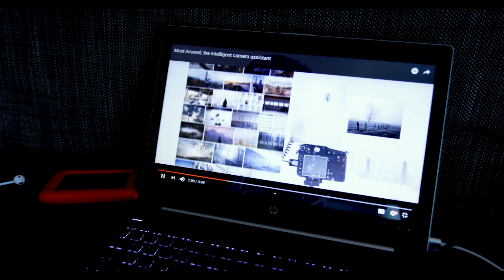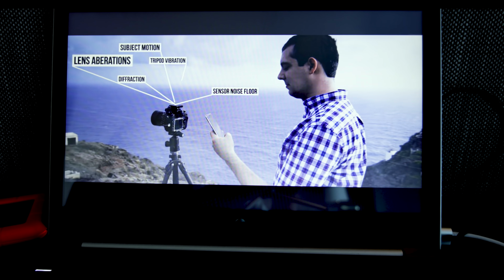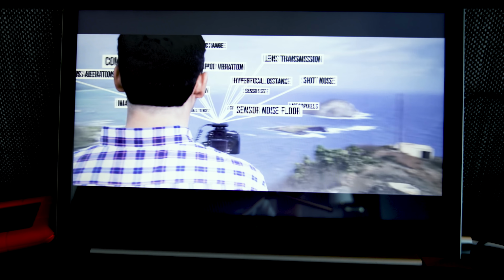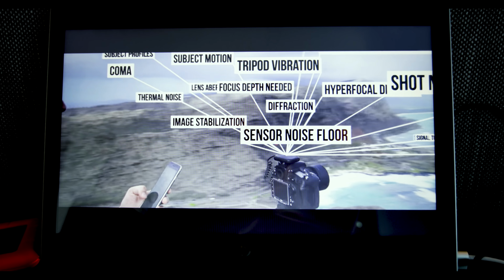Check this out. Thousands of images in its database to suggest good settings. Next, it fine-tunes the suggestions by analyzing 18 different factors. Arsenal uses state-of-the-art machine learning to help you take a great photo in any condition.